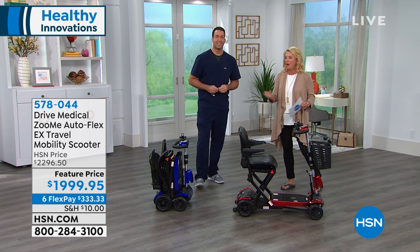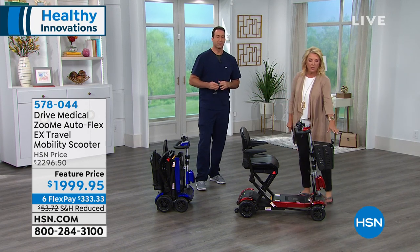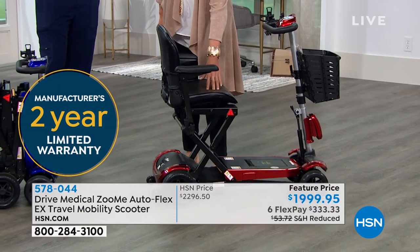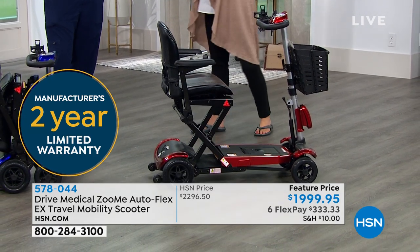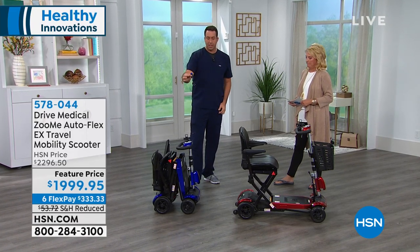And it's durable. And you know what? When you're on it, and I've been on it, and I will get on it, you really feel the quality. It's there. By the way, ours includes the basket. Ours includes a bottle holder on it as well. You get a really cushy, comfortable seat. So if you are sitting on here, it's a great experience from start to finish. You took the words right out of my mouth because I wanted to mention that that HSN exclusive gets you that basket and cup holder. Yep.